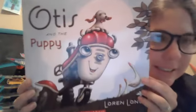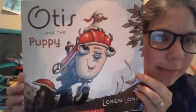This one is a really cute story. We have a couple in the same series, so I will try and find those on one of the kids' bookshelves upstairs and read to you those as well. So this one is called Otis and the Puppy by Lauren Long. Not sure how she pronounces her name.